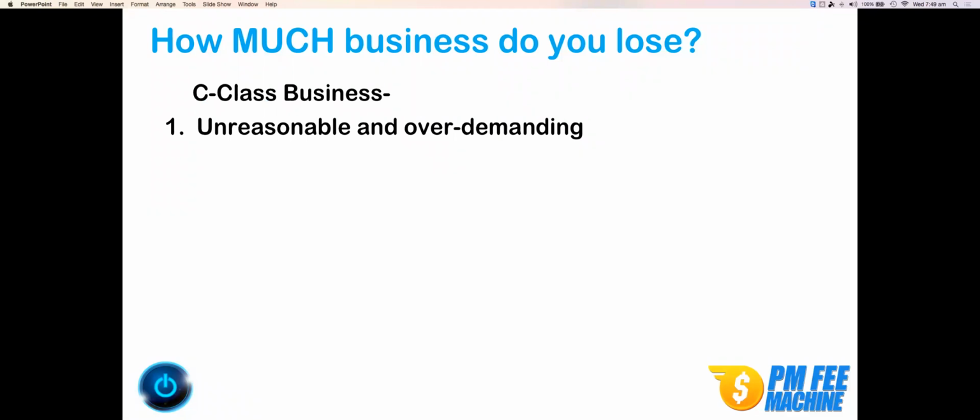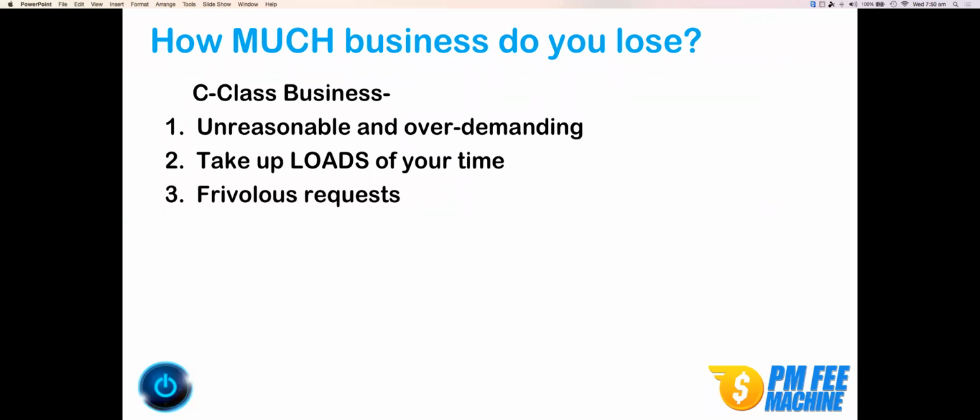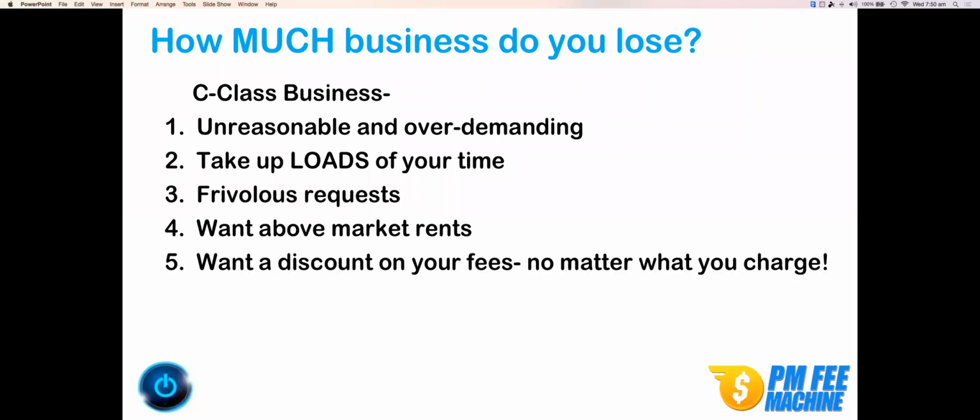Here are their characteristics. Now, number one, they're very unreasonable and over-demanding. And I bet as I go through this list, you're going to come up with names in your mind. They're going to pop into your head. They take up loads of your time. They have these stupid, frivolous little requests. They want above market rents. They want a discount on your fees. No matter what you charge, they just want less. They can't sleep at night unless they've got less from you.